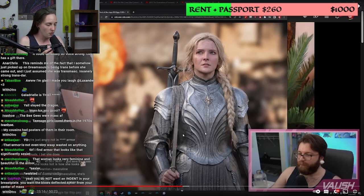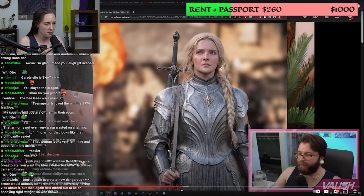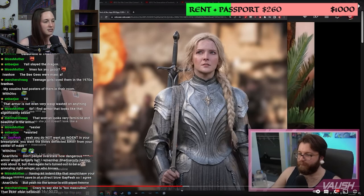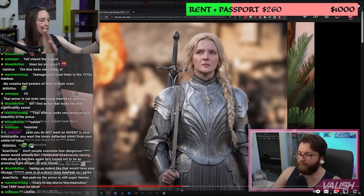The armor clearly is resting above her hip here. This swooping shape provides encouragement to the shape of the hips. This is feminine armor, even so far as it is armor, because of the cut and shape of it, the types of lines that it's drawing and the way that your eye moves across the armor. This is definitely, absolutely feminine armor.